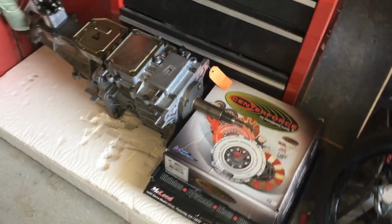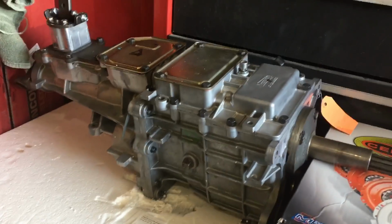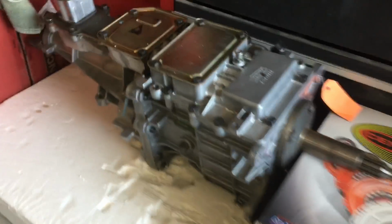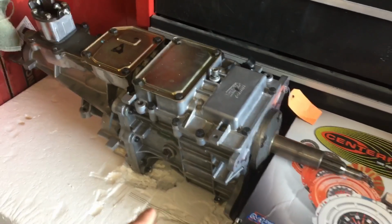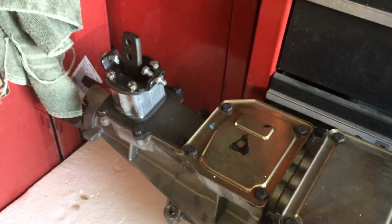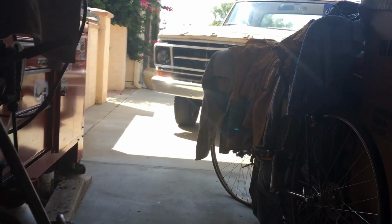Alright, so I'm back home now. I'm still using my phone because I don't have my camera right now. But here's the trans. It's a TKO 3550. This is, I believe, a TKO 600, or no, it's a 500, 5-speed. I'm not sure of the gear ratios right now. I still have to decode the tag and see what kind of gears are in it. But I know the fifth gear is a 0.68, which I might change to a 0.65, so I can get a little better economy on the highway.